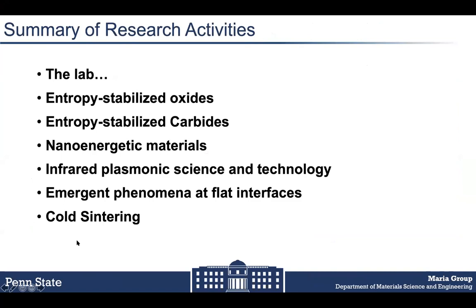So I'll summarize the research activities first by introducing the lab and the capabilities that we have. And then I'll highlight some research activities in the fields of entropy stabilized oxides, in nanoenergetic materials, infrared plasmonic science and technology, and then a few words about sputtering that we use in all of these projects.